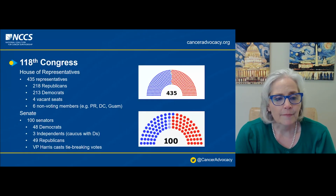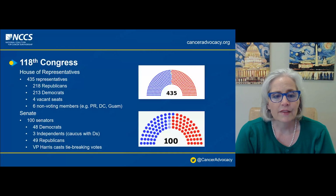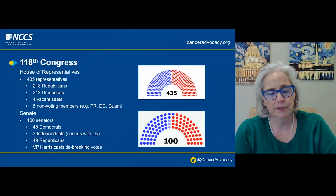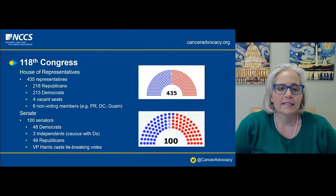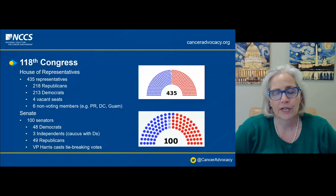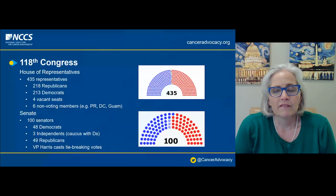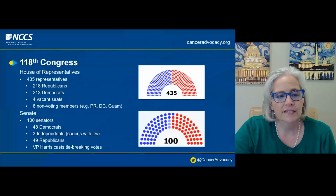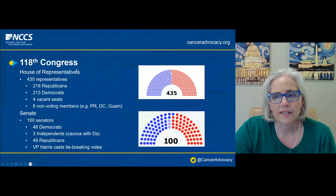In the Senate, there are 48 Democrats and 3 independents, all 3 of whom caucus with the Democrats. So that basically gives the Democrats the majority, and the Senate majority leader is Democrat Chuck Schumer from New York. And there are 49 Republicans. If there is a tie, then Vice President Kamala Harris can cast a tie-breaking vote. So that does give the Democrats a little bit of an edge in the Senate, but again, it's very, very close.